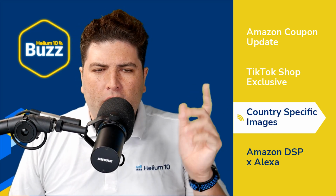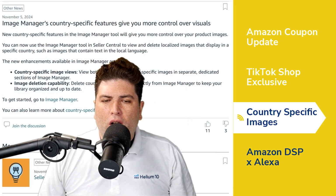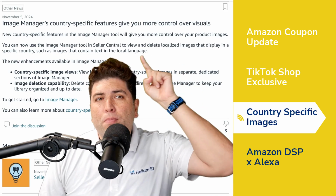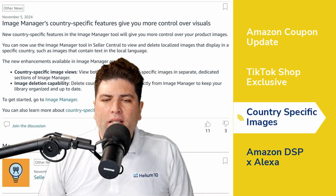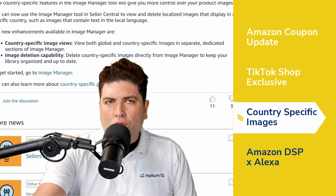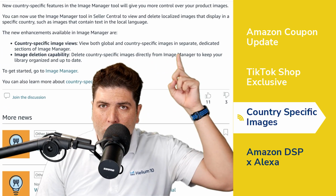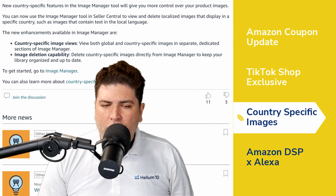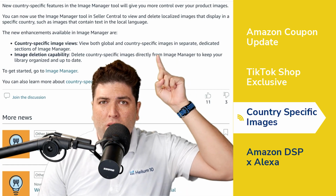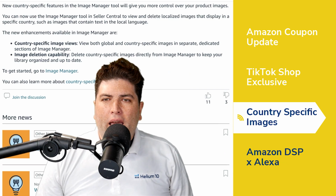So now Amazon's saying, hey, we've got new country-specific features in the Image Manager tool. All right. You can view and delete localized images that display in a specific country, such as images that contain text in the local language. So the new features in this tool are country-specific image views. So you can view both global and country-specific images in separate sections. And now an image deletion capability where you can delete country-specific images directly from Image Manager to keep your library organized and up to date.